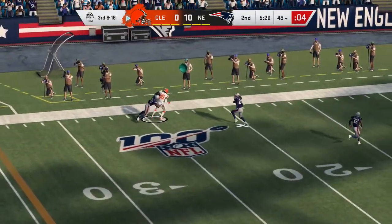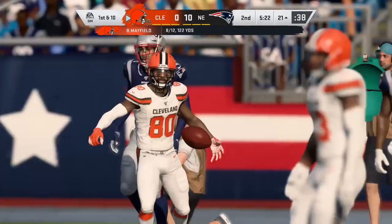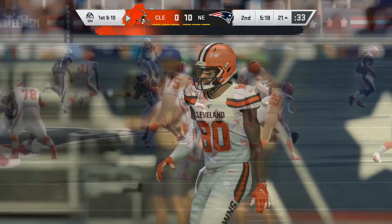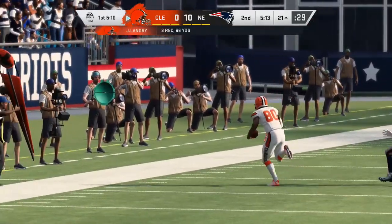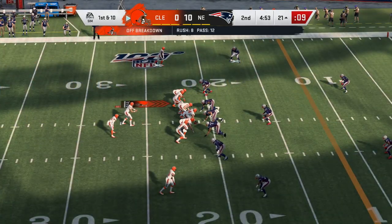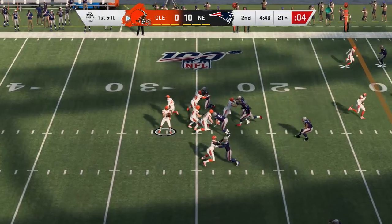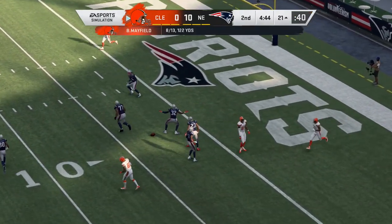He's got a man wide open. It's Landry, and he'll get this one down near the 20-yard line, just shy of the 20. A very well-executed play. It goes for 29 yards. So into Pat's territory now. Here's first and 10, all the way down at the 21-yard line. Mayfield on play action, and this will be incomplete.